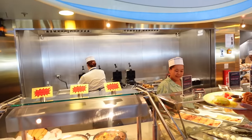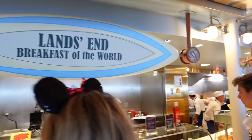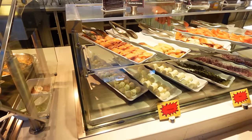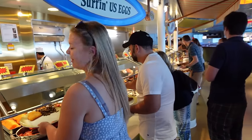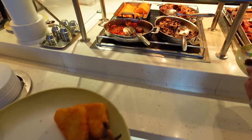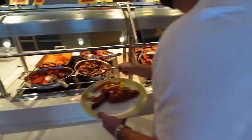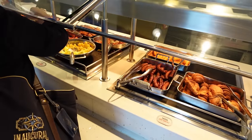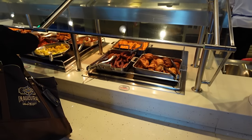Starting off then over here at Land's End, Breakfast of the World. The different options that you've got just over here. Looks like there's a lot of choice. You can have smoked trout there if you want to for breakfast. Oh, there's Charlotte. I'm straight in. That's it. It's like a lot of choice. Yeah, you can have what we would call an English breakfast. Sausages just there, bacon, scrambled egg, croissants just there as well, turkey sausage.